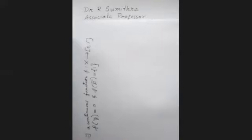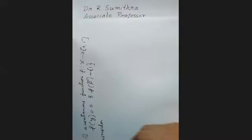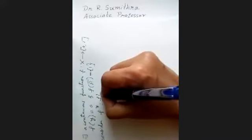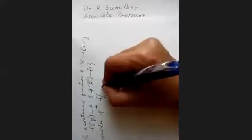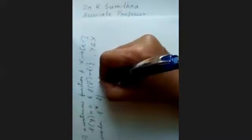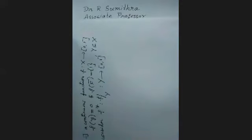I want a continuous function on Y to [0, 1]. Now consider f star. F star is nothing but f restricted to Y. Let us take the restriction map. So f is a function from X to [0, 1], and Y is a subset of X, so I can have a restriction map on Y. So f star is a function from Y to [0, 1].